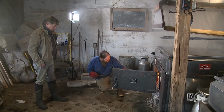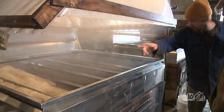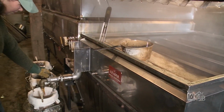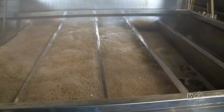Now this is what I always remember thinking an evaporator looks like. Yeah, so this is the part you see the most often with the bubbles and whatnot. We've got 6 channels on this pan until it gets to the valve. So this is looking like the syrup. That looks like it's syrup. Yeah, I think it might even be drawn off. It zigzags its way. Yep.